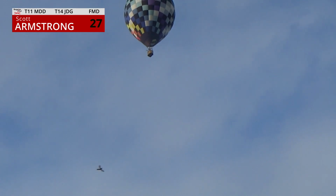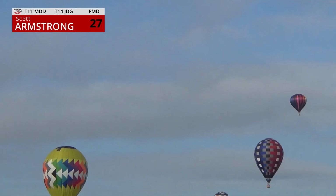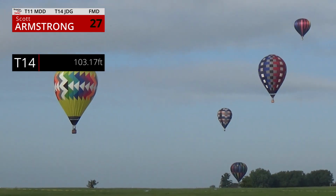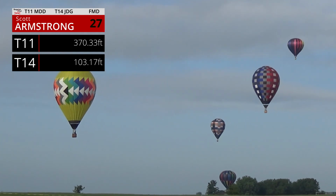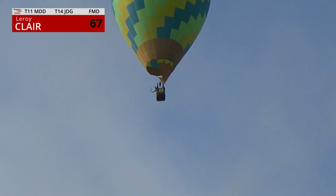Here's the windup. Really winding that one up too. And a good toss. That is the difficulty with the minimum distance double drop, is you need to get both scores in, and if you get too greedy with it, that's 103.17 on the X and 370 on the minimum distance double drop.